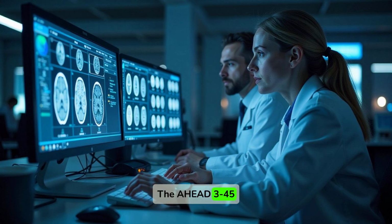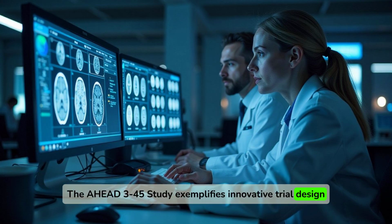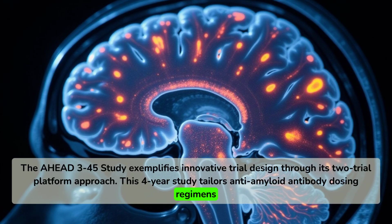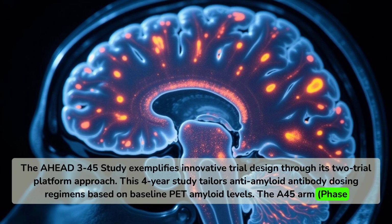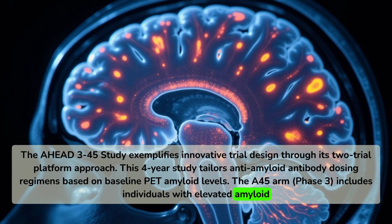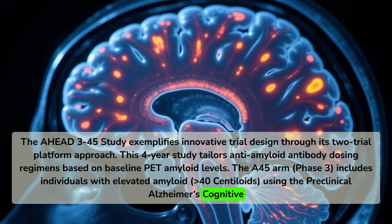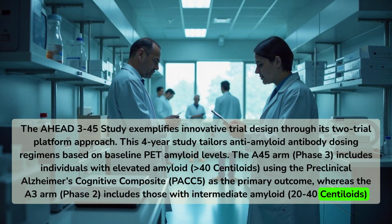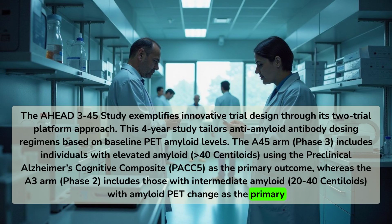The AHEAD 3-45 study exemplifies innovative trial design through its two-trial platform approach. This 4-year study tailors anti-amyloid antibody dosing regimens based on baseline PET amyloid levels. The A45 arm, Phase 3, includes individuals with elevated amyloid, greater than 40 centiloids, using the preclinical Alzheimer's cognitive composite, PACC5, as the primary outcome, whereas the A3 arm, Phase 2, includes those with intermediate amyloid, 20 to 40 centiloids, with amyloid PET change as the primary outcome.